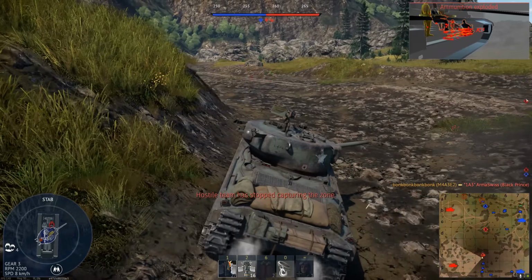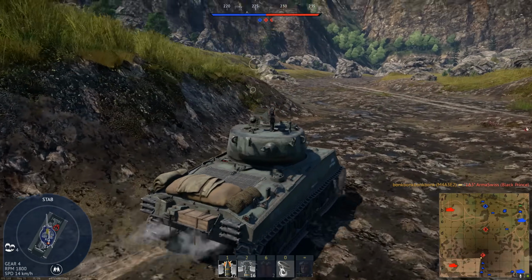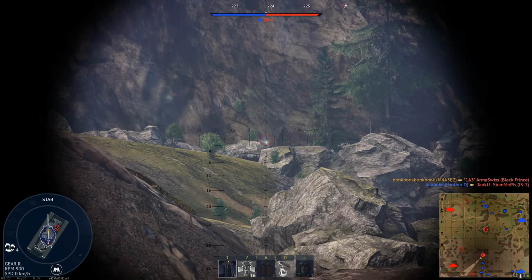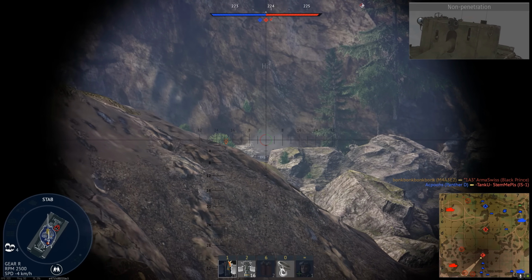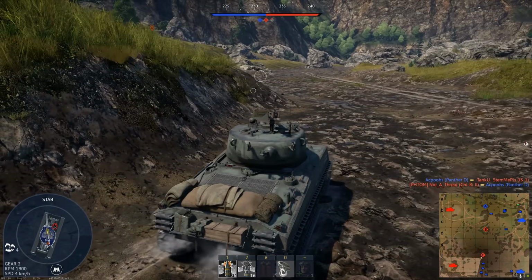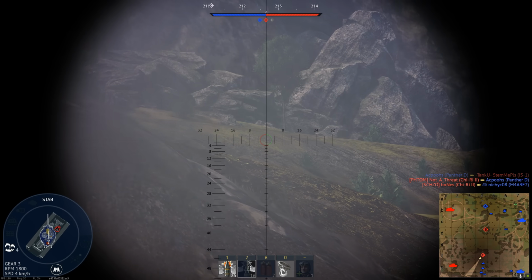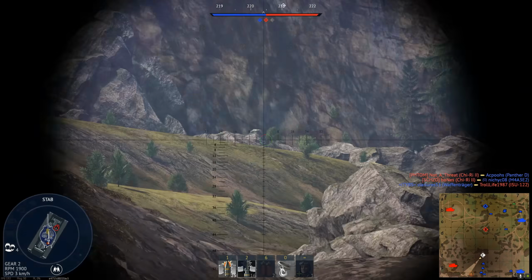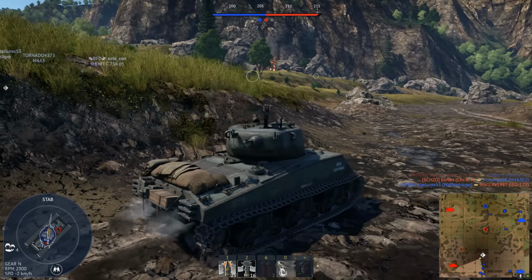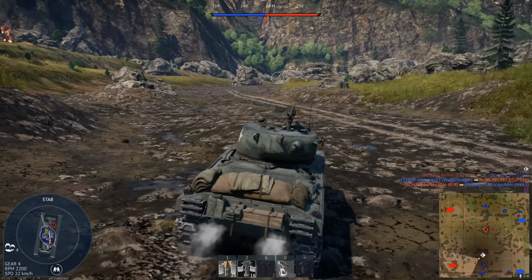Okay, very good. That is an extremely scary target at this battle rating. Here's a guy that I was shooting earlier. I don't know if he wants to. Man, so the sides are okay. I mean, we're gonna load APCR. Wait, he's right. Where'd he go? Okay, we're moving on.